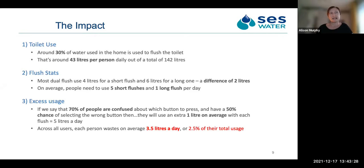So that's 5 litres a day. And if you proportion that across all users, including the 30% that do know, and hopefully are getting it correct, then on average, each person is wasting an extra 3.5 litres a day. So that's about 2.5% of their total usage. So it could really make a difference if we can tackle this along with other things and step towards that 110 target.